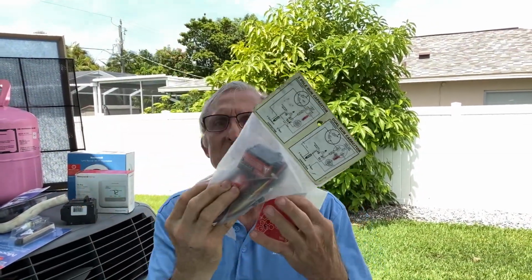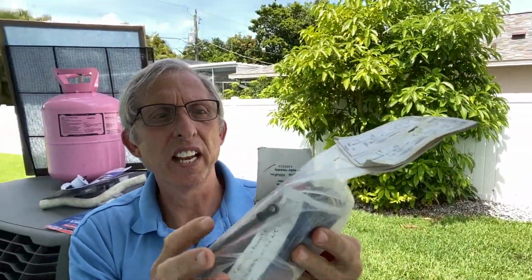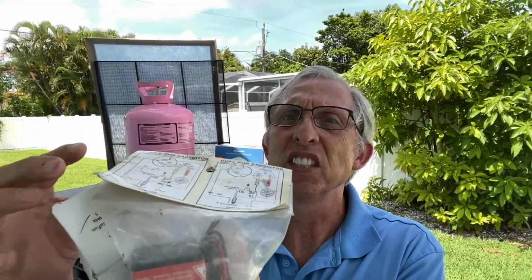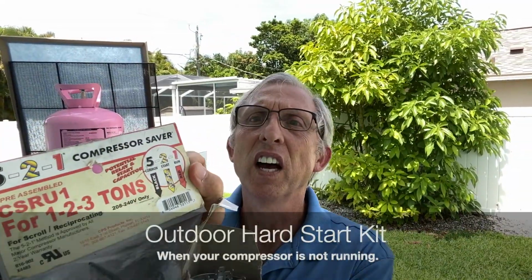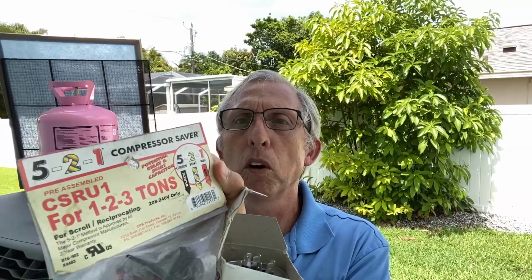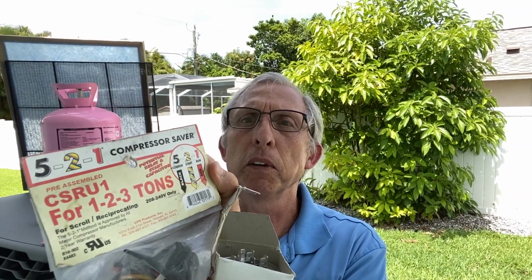Sometimes they'll tell you they need a hard start kit because the compressor's not working. The outdoor fan's running, but the compressor's not running. So here's just an outdoor hard start kit. A lot of times these guys will sell you this, okay? And these can be very expensive too, so you make sure you watch him or see what he's doing here, okay? So make sure we're getting what we need here.